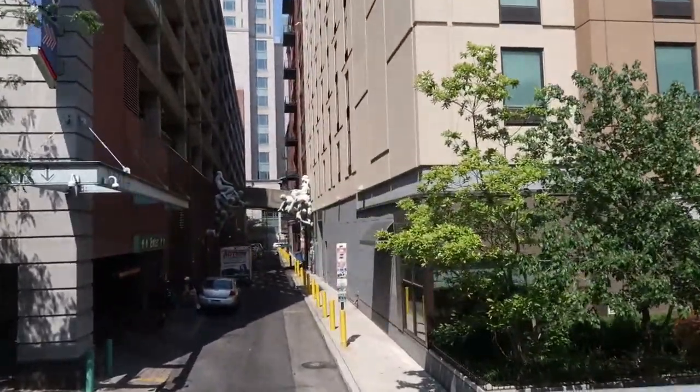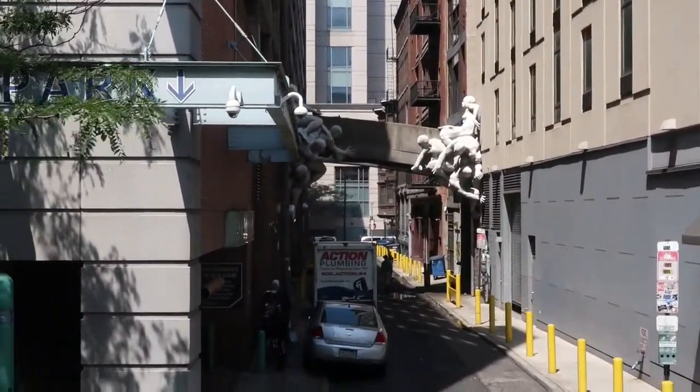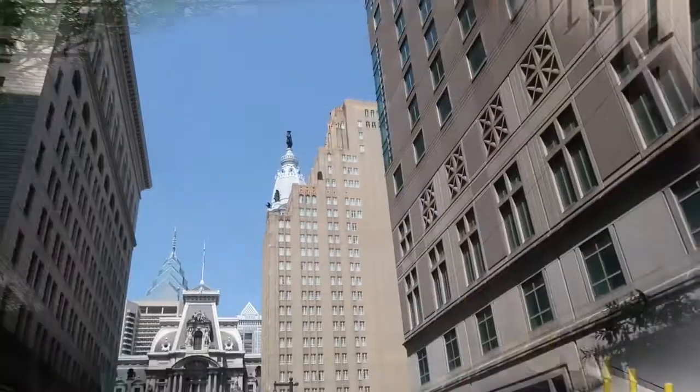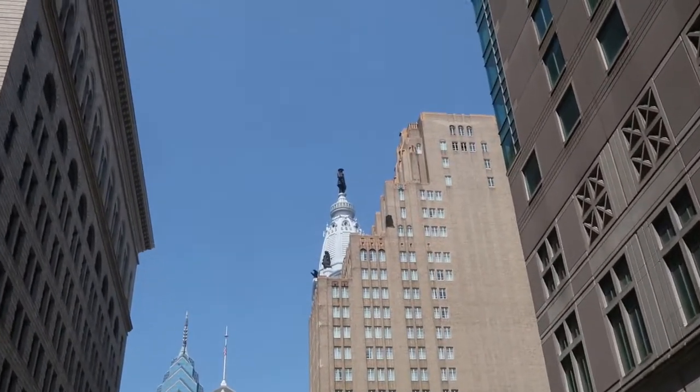Part of the 1% art program. That was just put up maybe 2 years ago. So they're still doing the program. Look across the street on the right. Straight ahead is a beautiful blue mural, part of the mural arts program.